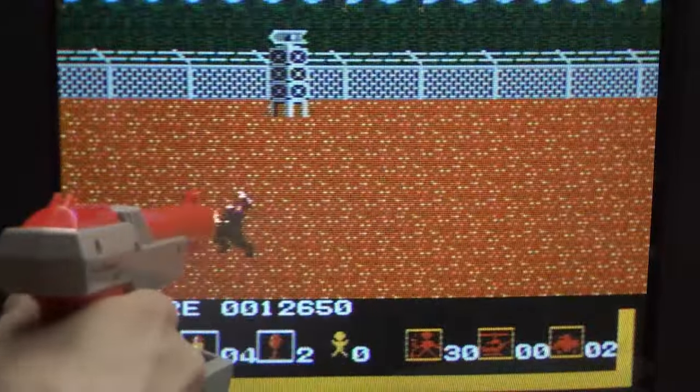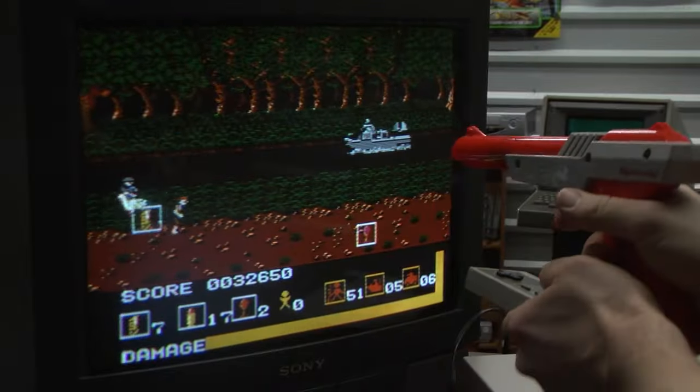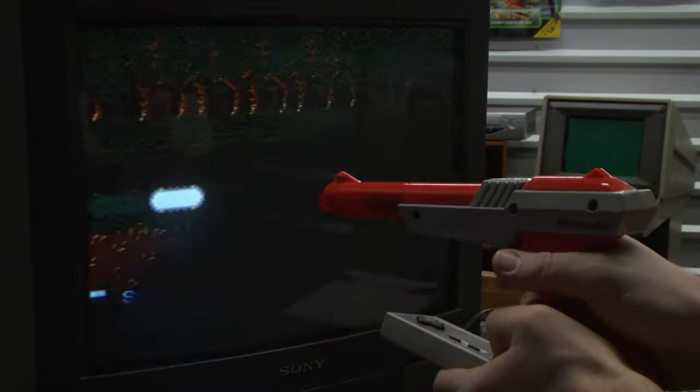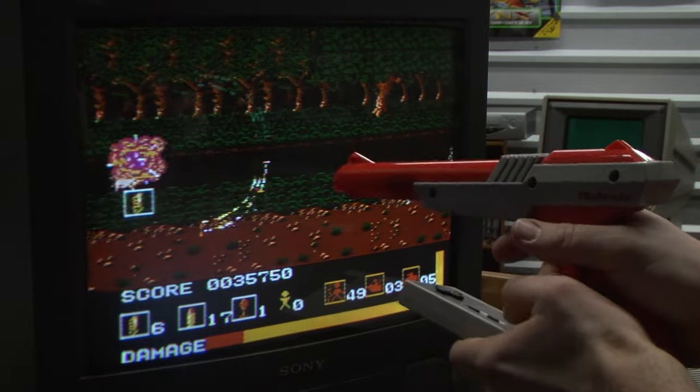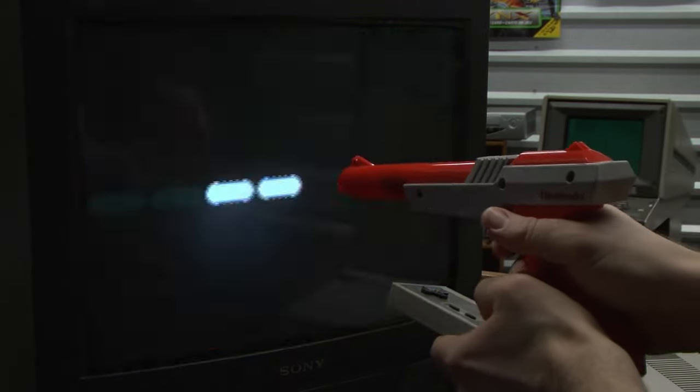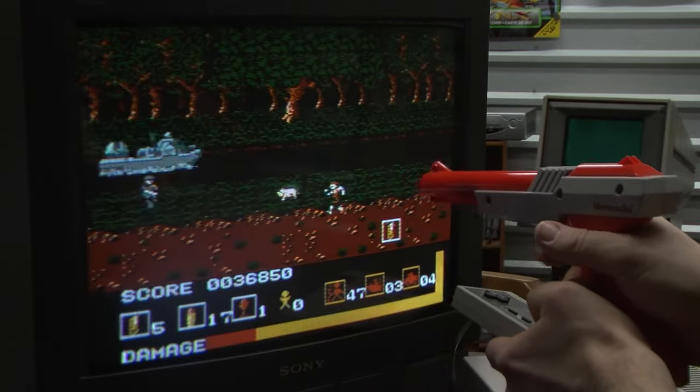Like, you know how light gun games now, or at least in the 2000s, all have bright, colorful, plasticky guns? Well, the Uzis on Operation Wolf were real Uzis. Or at least they looked like them. And if I'm not mistaken, they also fired like machine guns. It's been a while since I've played it, though.